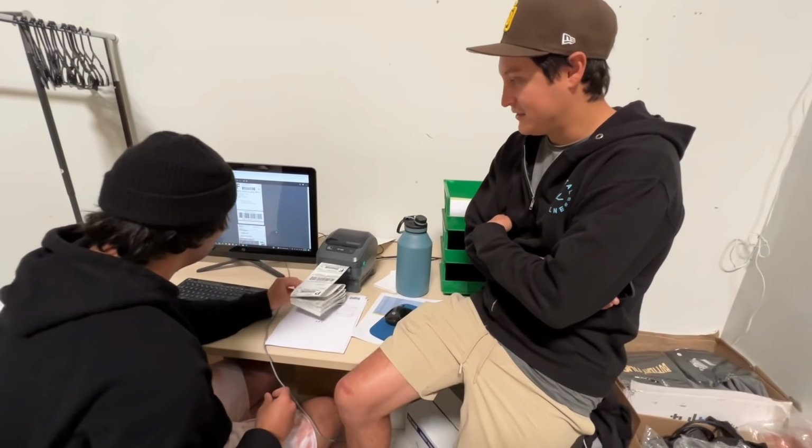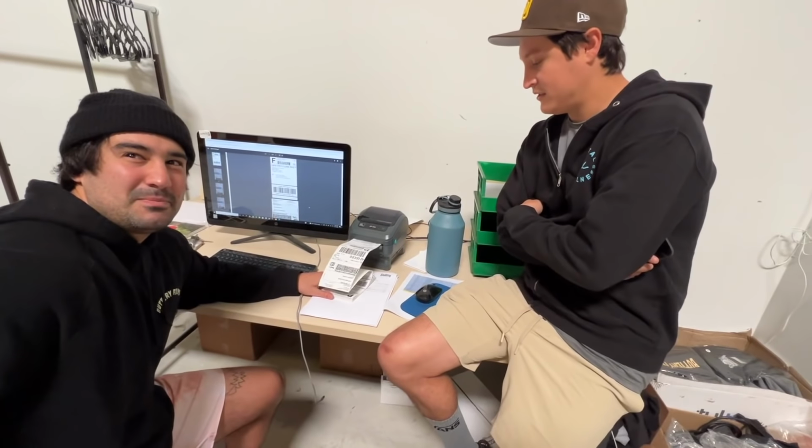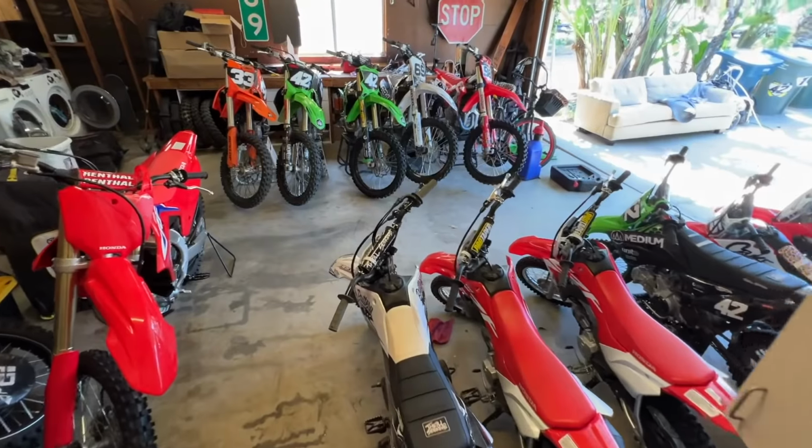Labels, printing. How are we looking today? We're looking excellent, a lot of orders. 60 something, maybe. We could throw 9 more in there and call it a day. Honestly, we could do 69 right on the money.